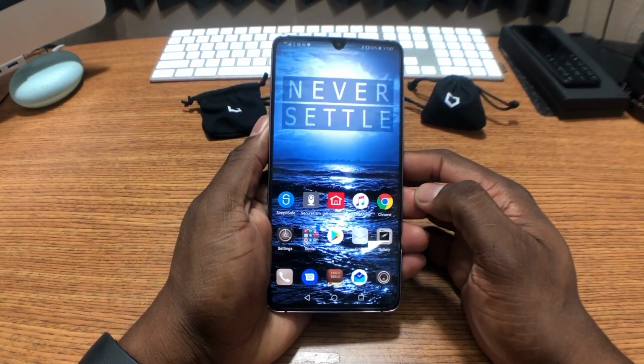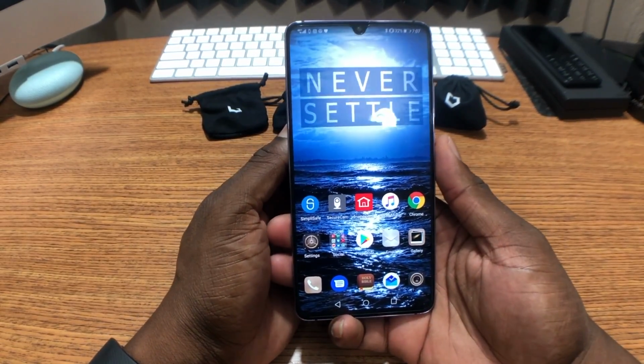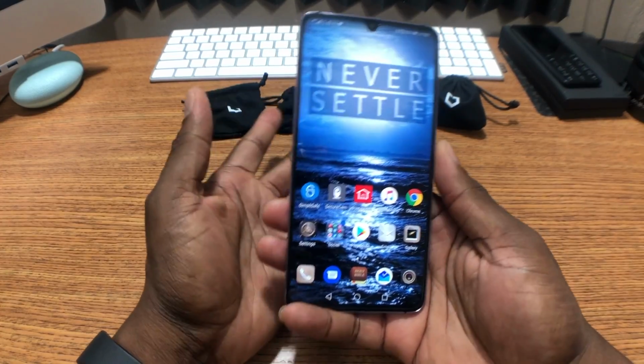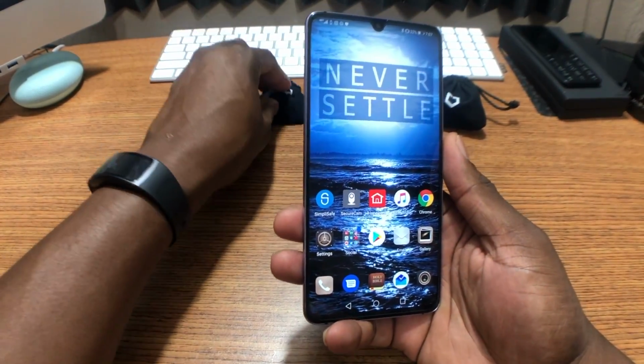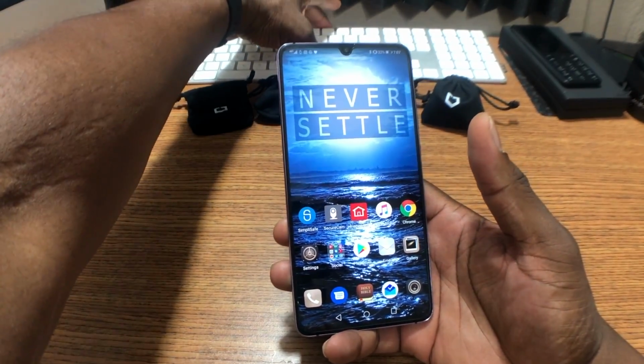A little bit of extended coverage 7 days later with the Beast. This is the new Beast, man. I absolutely love this phone right here. I'll continue to bring you guys more coverage. I'm going to give you an extended look at the battery later on. So just look for that.